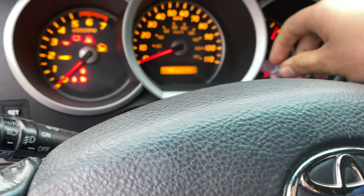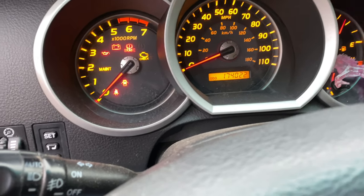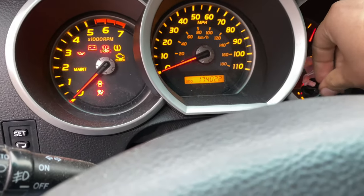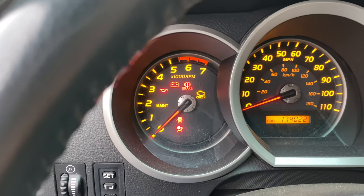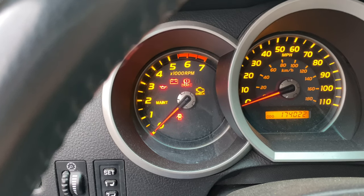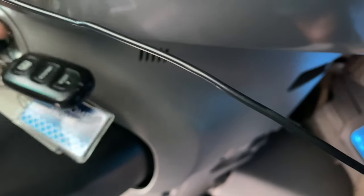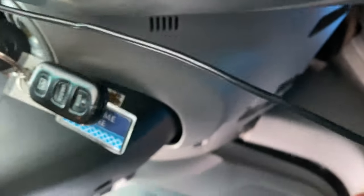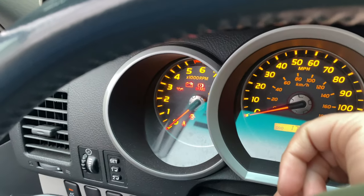Put it in auxiliary mode. Okay, let me turn that before I get copyrighted. Then change it to that right there. Now turn it off. Turn it in auxiliary mode again, and hold down. You should see the light start blinking. Alright guys, so let me try to do this with one hand. You're gonna hold it, and then turn the car to accessory mode again. And you can see it's starting to blink. And then it just went away.